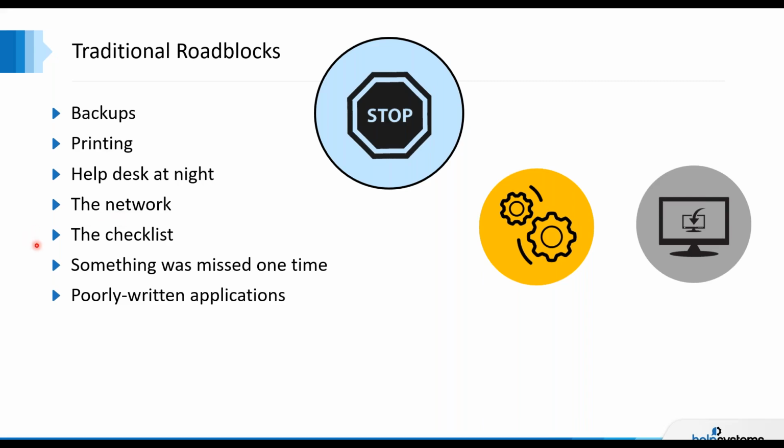That checklist, right? We got that manual checklist. We have somebody in the data center. Let's extend it. Let's add more to it, right? Because we've got to keep that operator busy. Ooh, bad idea. You're just building yourself a hole and burying yourself. You don't want more on the checklist just to keep the operator busy.